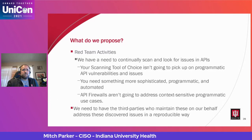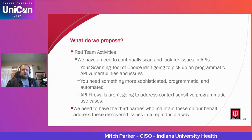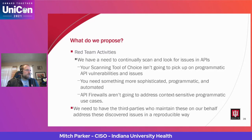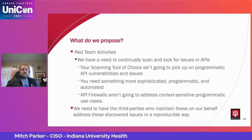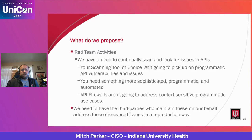A vulnerability scanning tool is designed to find vulnerabilities. It's designed to tell you your version of PHP is off. It's not designed to tell you that I can mess with an API and make it do bad things. And you need to do something more sophisticated, more programmatic, and you need to automate it because, again, you're not going to do this manually.